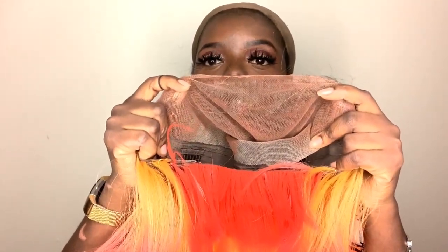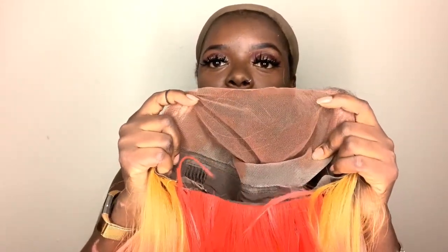Keva does come with a 13x7 frontal, so you have all this frontal space here. As you can see, I've already tinted my lace. It comes with two combs here in the center and a comb in the back. Now you will see here what Keva's lace looked like before I tinted it. It was ghastly white, so of course I had to pull out my Evan tint spray to make this thing pop. It worked out pretty well. This is what it looks like after tinting, and I really like the result.